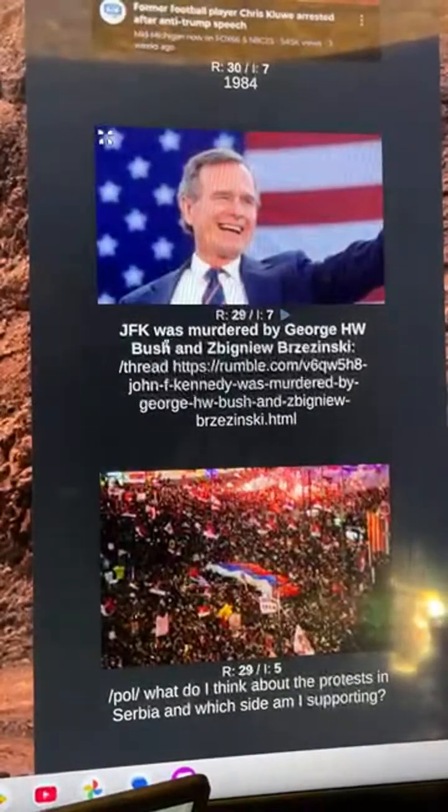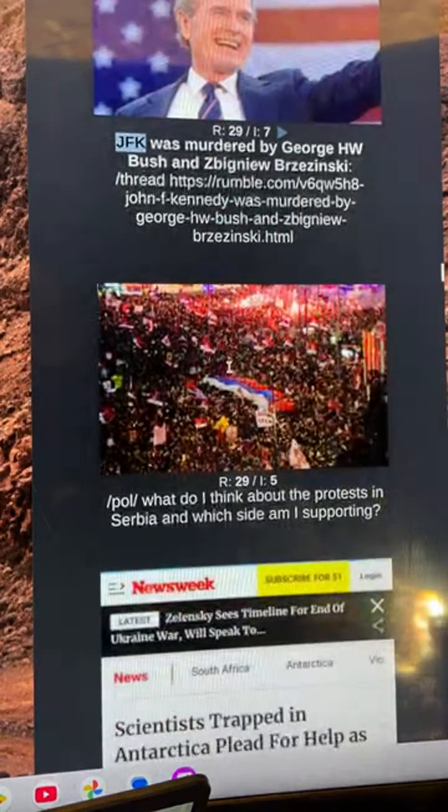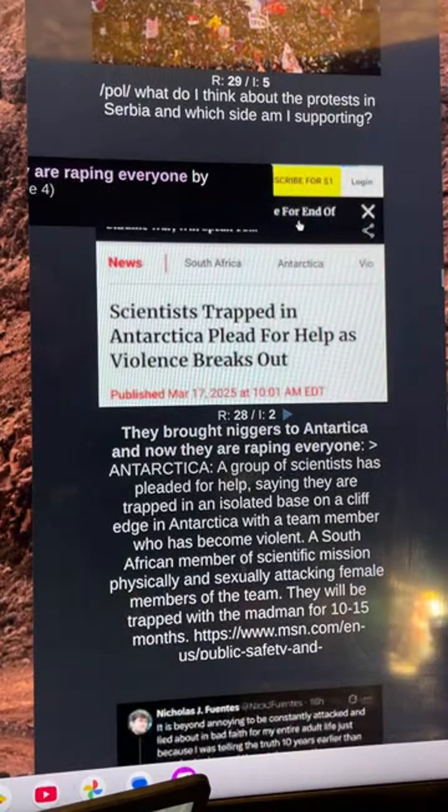Okay, here we go. That person was murdered by George Bush. Hmm. Protest in Serbia. Scientists trapped in Antarctica plead for help as violence breaks out. It's the usual suspects.